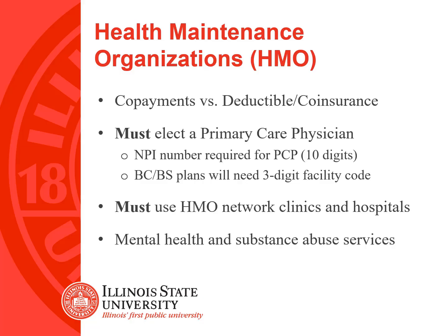When electing an HMO on the My Benefits portal, you will need to identify a PCP for yourself and any dependent covered by the plan. Aetna requires you to provide the NPI number for the provider you select. This is a 10-digit number that can be found by reviewing in-network providers on the plan's website. The two Blue Cross Blue Shield plans require you to enter the 3-digit facility code associated with your selected provider. This number can also be found by reviewing in-network providers on the plan's website.